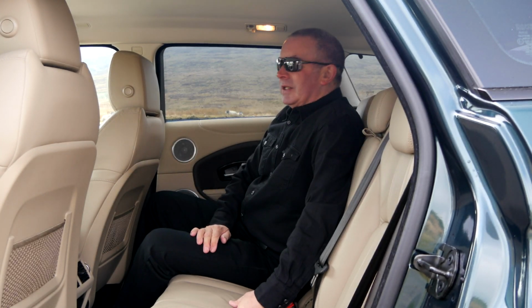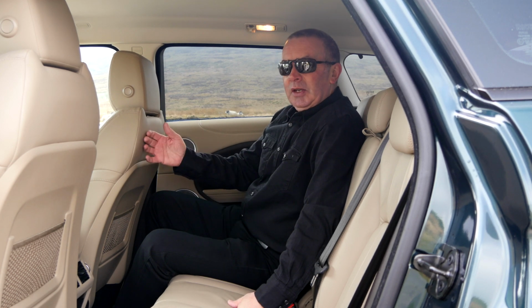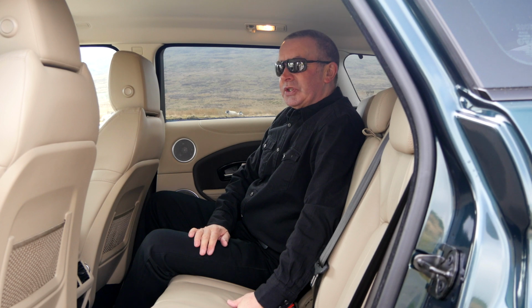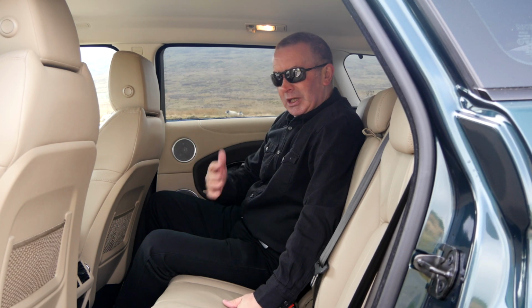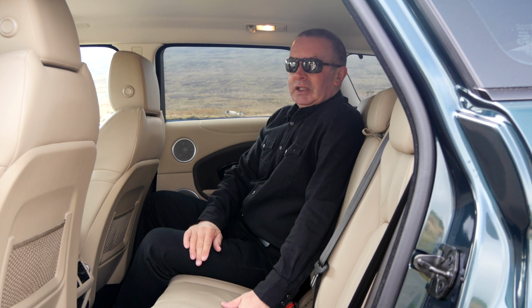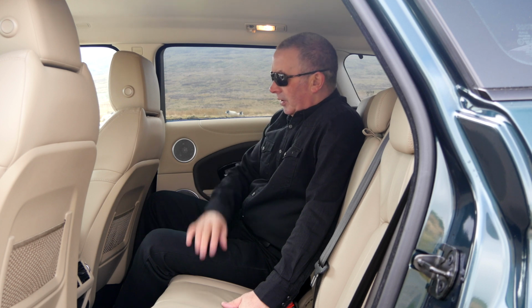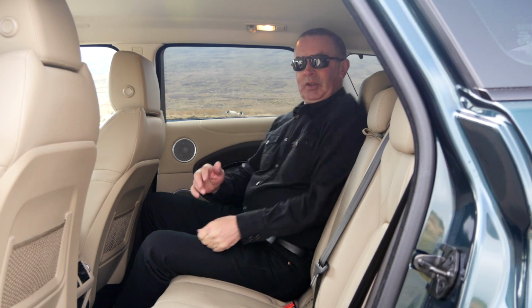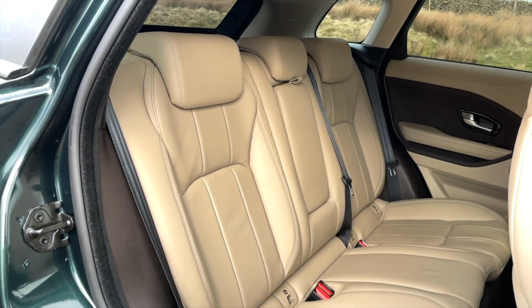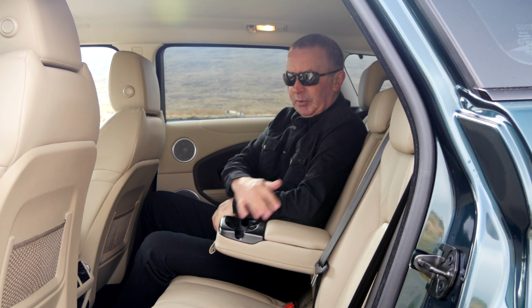I really like this colour combination, the green metallic and these kind of beige leather seats. I'm not sure what they're called, caramel sand, whatever the name is for them. Very clean car, lovely in the back. It's got the heavy duty rubber mats all round as well. You just have to put the rear headrests up, otherwise they stick right in the middle of your back. But it's a lovely environment.